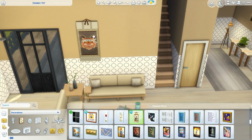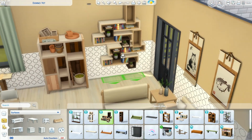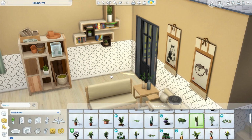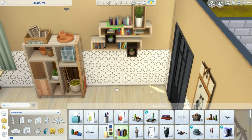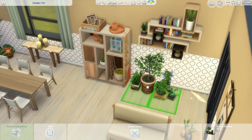But for the kitchen, I wanted to keep it a bit open plan and have a lot of space, but I also didn't want it to look too blank because I like filling my builds up with stuff. I don't like having a lot of space where there's nothing. But I think I did all right with it. I did like that little sitting area because I thought, why not? You could just have a little sitting area in your kitchen, dining room sort of thing.